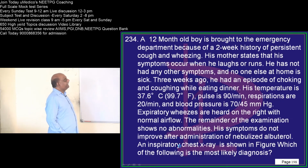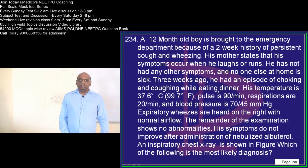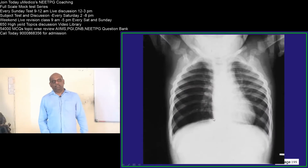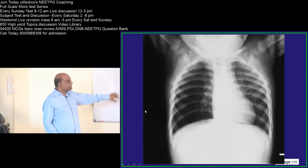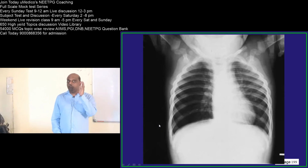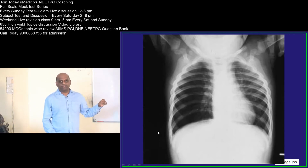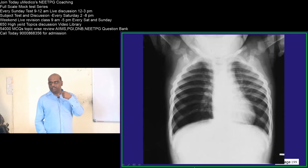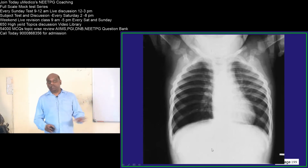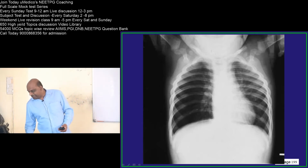So typically in case of a 12-month-old boy with a 2-week history of cough and wheezing with a hyperinflation of the lungs, you should think of the possibility of foreign body aspiration leading to the obstruction of the right bronchus. Typically right side it is more vulnerable, and that is leading to the hyperinflation of the lung with a depressed diaphragm is what you are able to classically see.